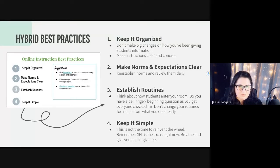So maybe if we go into hybrid, for the fall, we may explore a more in-depth look at how to do things. But for now, we don't want to make it too much of a leap from what we've been doing. So you still want to keep things the same, don't make big changes in how you're giving students information. Keep it simple for the students, keep it organized for the students, so those instructions are clear and concise.